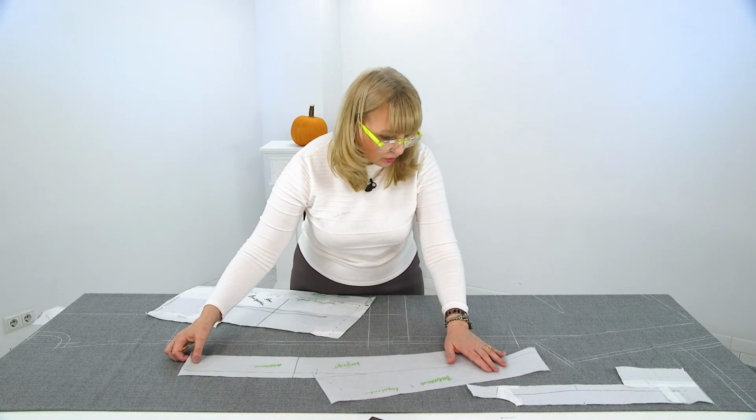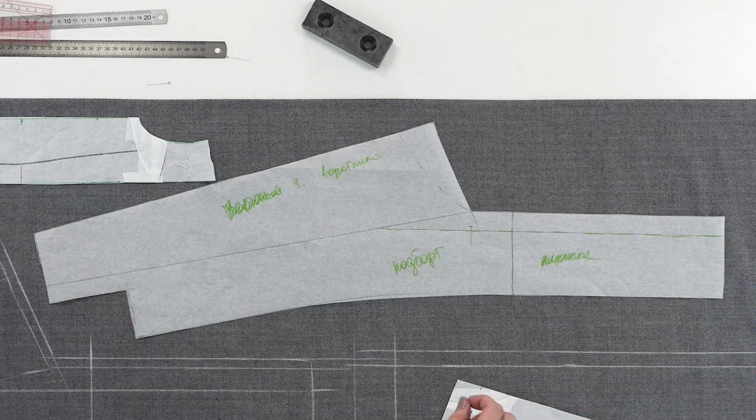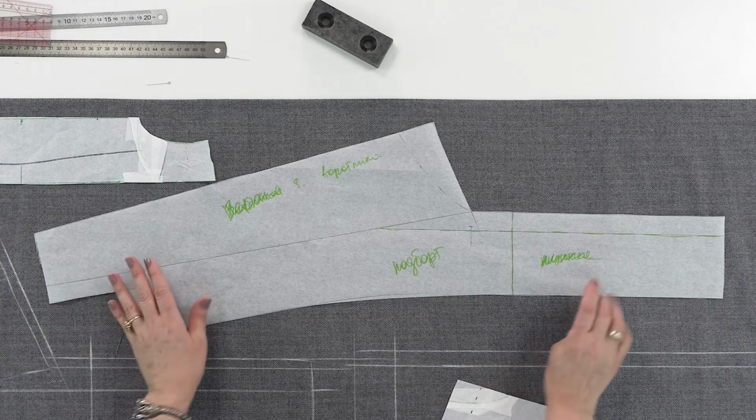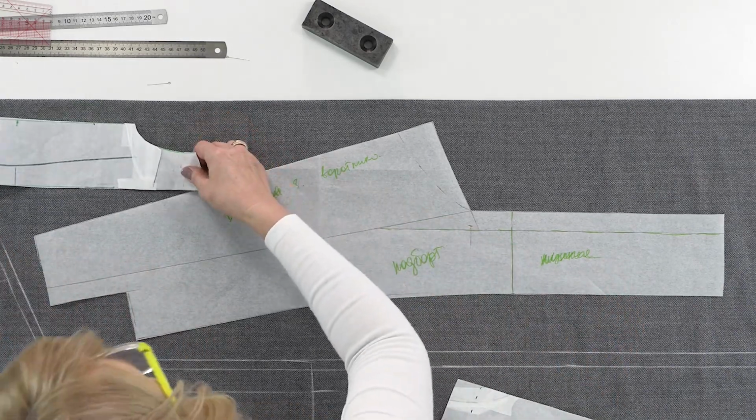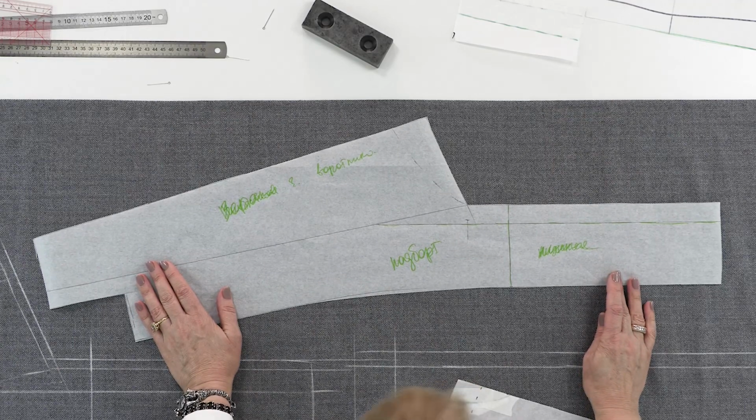We draw the front facing then. The front facing lays right well here. Yes, it's better to let the piece stay here. Maybe pockets will come out here. We'll find another place for it, for the side.